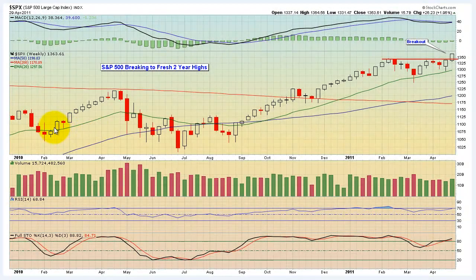Reviewing sector performance is very critical in determining the sustainability of a market advance or a market decline. Taking a look at this example, this is the S&P 500. This is a weekly chart that dates back all the way to 2010. It goes through 2010 and then into the first 4 months of 2011. But you can see there were a lot of ups and downs along the way.